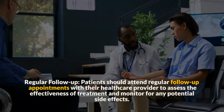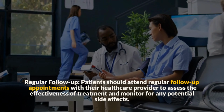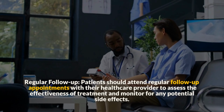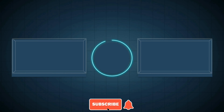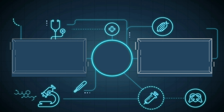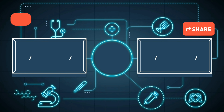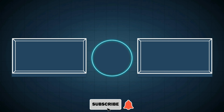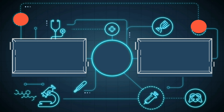Patients should attend regular follow-up appointments with their healthcare provider to assess the effectiveness of treatment and monitor for any potential side effects. By the end of this video, you'll have a solid understanding of the use, dosage, mechanism of action, side effects, and important advice for taking leflunomide tablets. Remember, knowledge is power, and being well-informed empowers you to make the best decisions for your health.